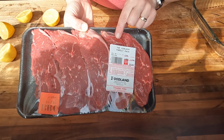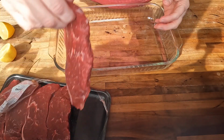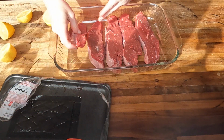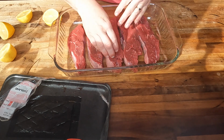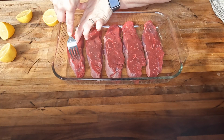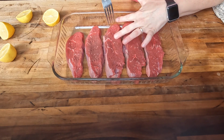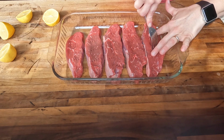So we're going to start by opening up our package of 5 top sirloins. I'm going to place each one of them in this 9x13 casserole dish. You can see they're not huge, but they're not tiny either. I mean, this is a really nice size steak, so it's going to be able to fill us up just fine. I'm going to poke holes in the steak to allow the lemon juice to go into the meat. This will allow it to be tender through.